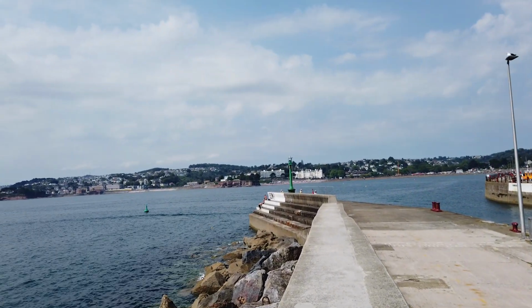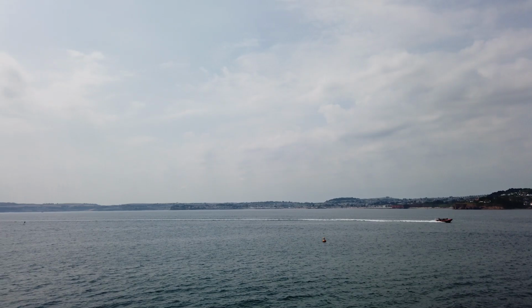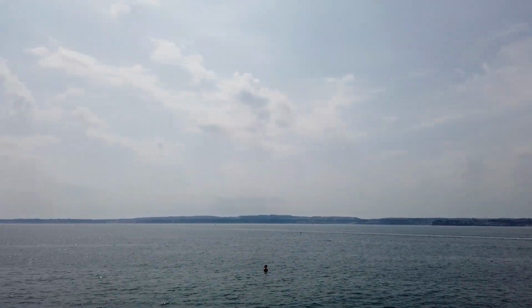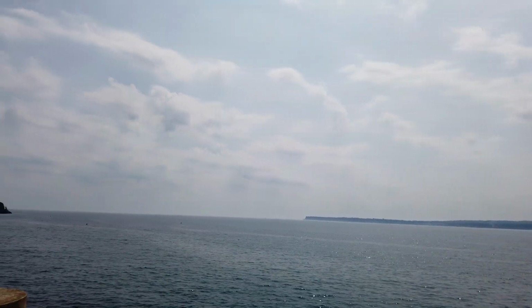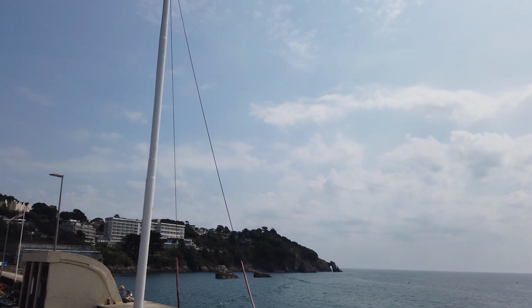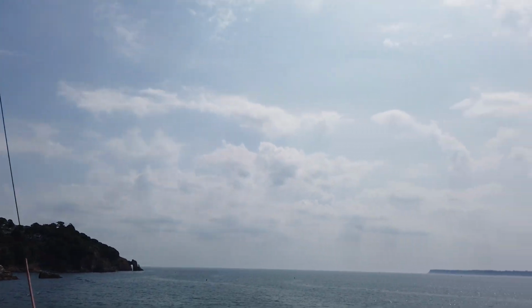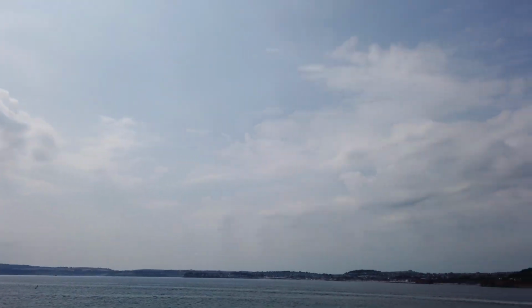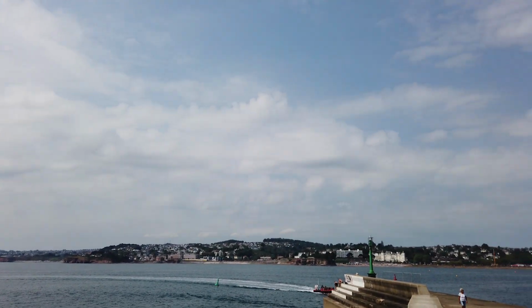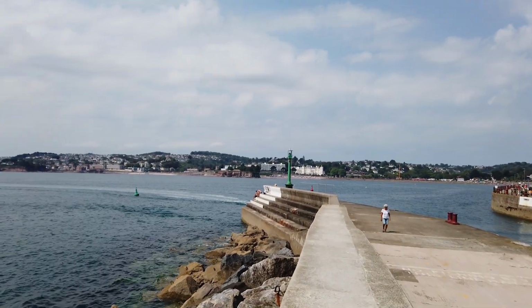So we've parked up. Come out to this harbour or marina, whatever you call it, for an amazing view. I don't know if you can see it in the distance there. There's a little rocky outcrop with a little bridge over it, and it's pretty cool. And if you want, you can do some fishing on the end of it.